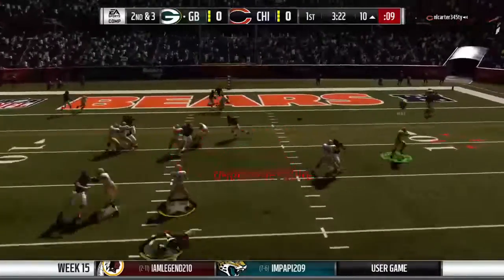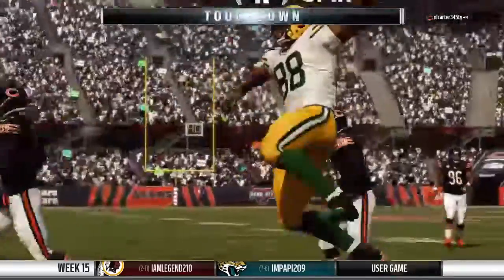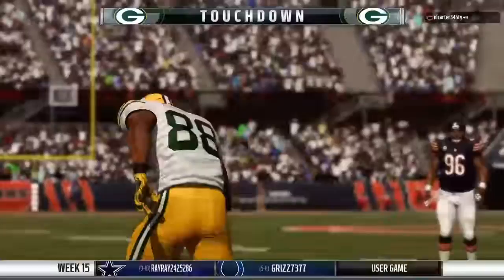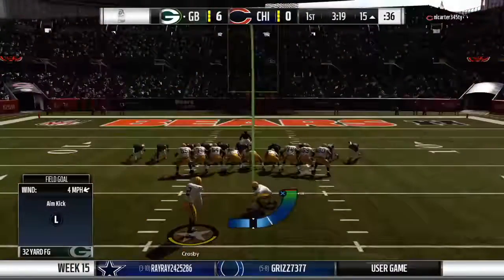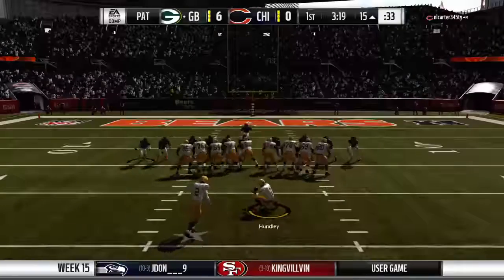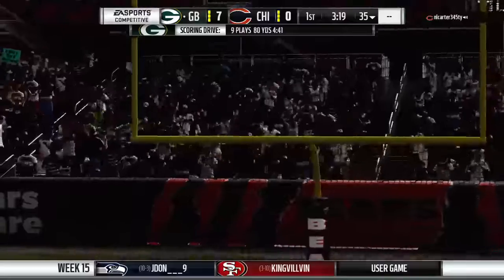Now Rodgers on the bootleg. This will be caught just inside the 10. And he will get this into the end zone. Touchdown, Green Bay. Ty Montgomery with touchdown number 8 on the year. And the Packers take it right down the field and score on the opening drive.